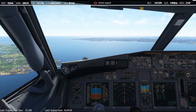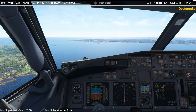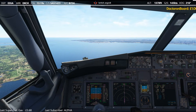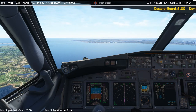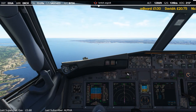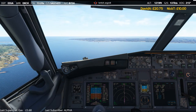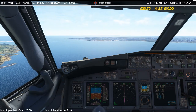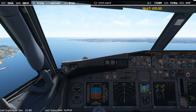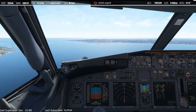Scandinavian 1423, very good afternoon to you. You are just about to become number one, wind 160 degrees, 12 knots, runway 22 left, you're clear to land. Clear to land, 22 left, Scandinavian 1423. Nordic 3516, after departure contact Copenhagen approach 119.8, wind is 160 degrees, 12 knots, runway 22 right, you're clear for takeoff, enjoy the flight. Clear for takeoff, runway 22 right, contact director 119.8, Nordic 3516.